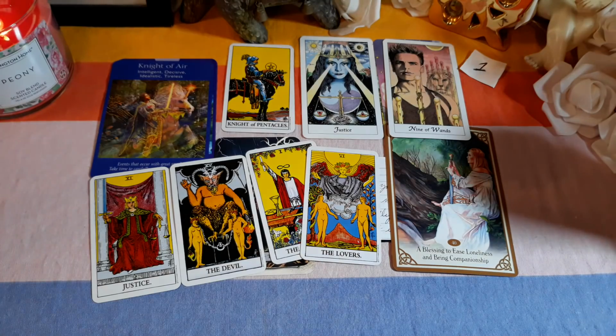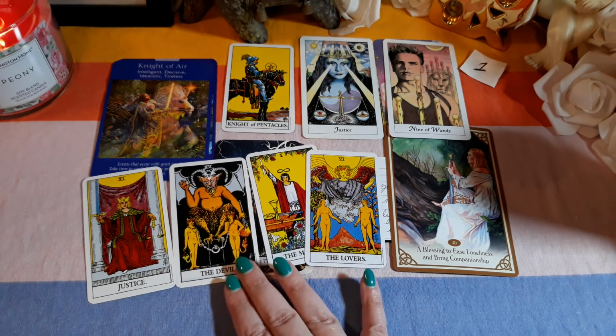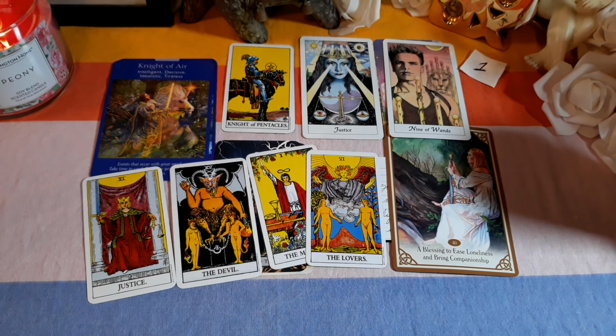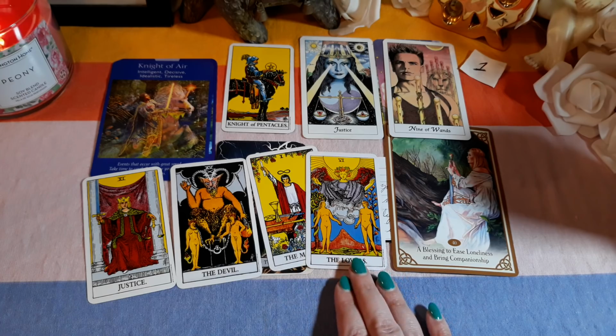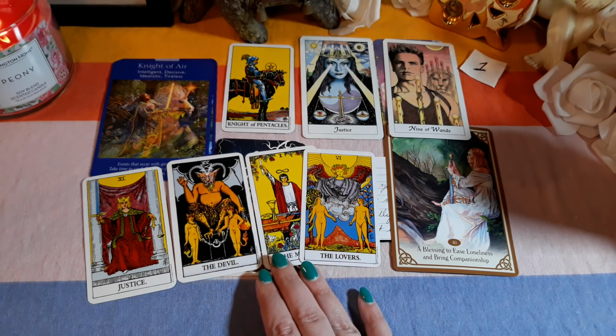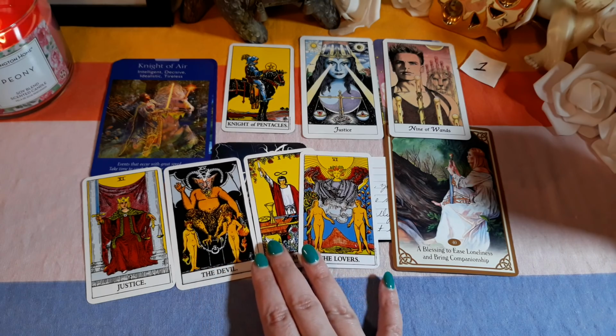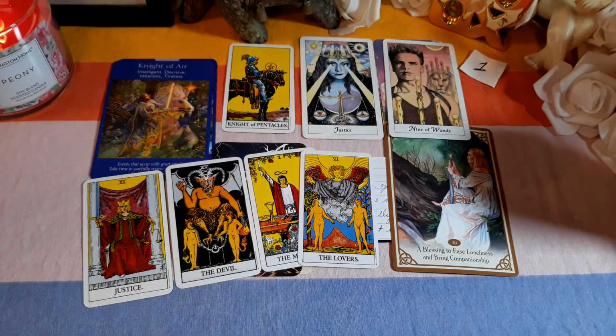Also the Lovers card is the higher vibration of the Devil card. It's when you can get more into that place of loving the person without having all of the ego gunk messing it up and making you act hatefully towards the person who you love. It's the ones we love that we hurt the most, right?